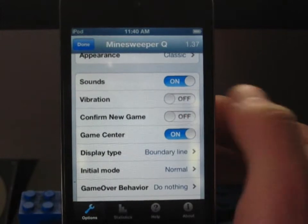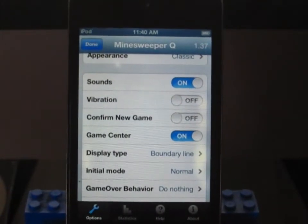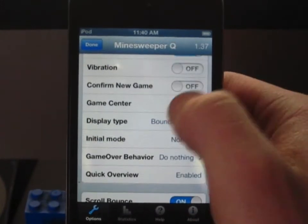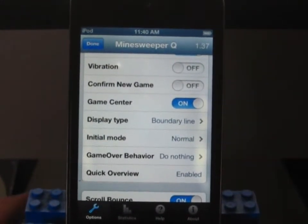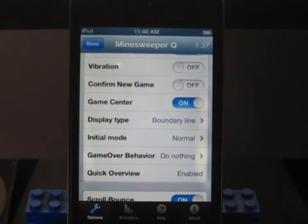Typically, if you press the smiley face, though, it's really hard to accidentally press it, so I just leave that off. Game Center. This is a Game Center enabled game. Not really sure you can do a multiplayer mode of this. In fact, I don't see how that would work, but I do think you can challenge your friends to this.